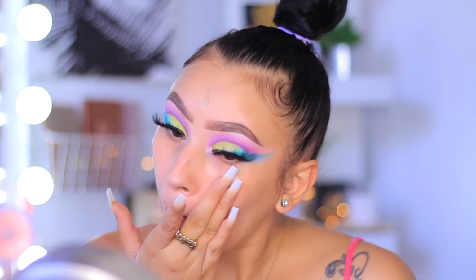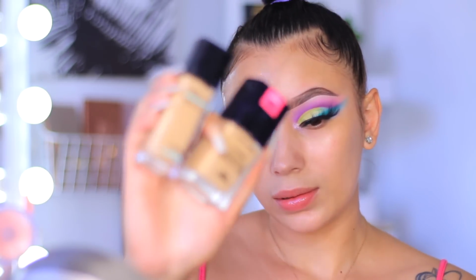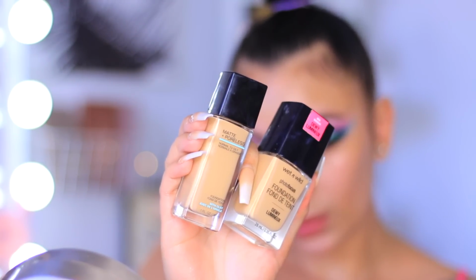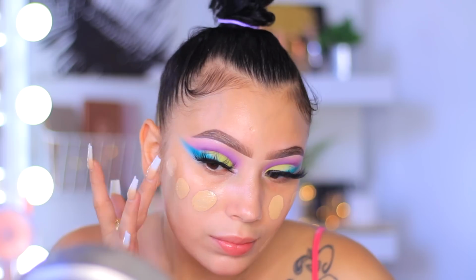Anyway, moving on to my Milk Makeup Hydro Grip, only so that way this makeup does not budge or move. I want this shit to stay intact. And now moving on to this dynamic duo that I just discovered. So for foundation, I'm taking the Matte and Poreless Fit Me foundation with the Wet n Wild Dewy foundation.